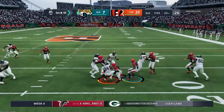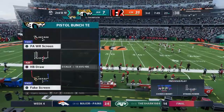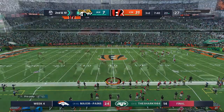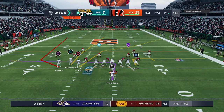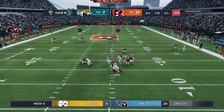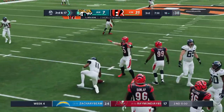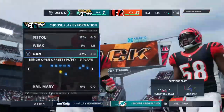First play of the drive is a run with Thompson. And he's stopped immediately there. Officially no gain on the play, and it's second down. So after the run for no gain, here's 2nd and 10 at the 23-yard line. Operating from the gun, Dobbs. Blitz coming, and down he goes. Logan Wilson in there to record the 2nd sack of his young NFL career.